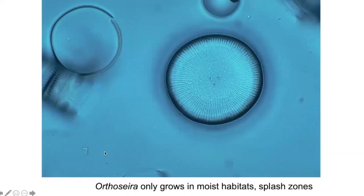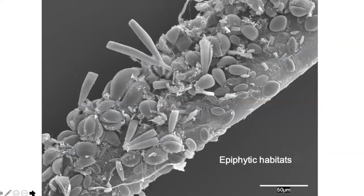This particular genus, Orthoseira, only grows in moist habitats, or what we call splash zones, along the edges of rivers and in waterfalls, sometimes on the bark of trees. So these species are adapted to very specific conditions.